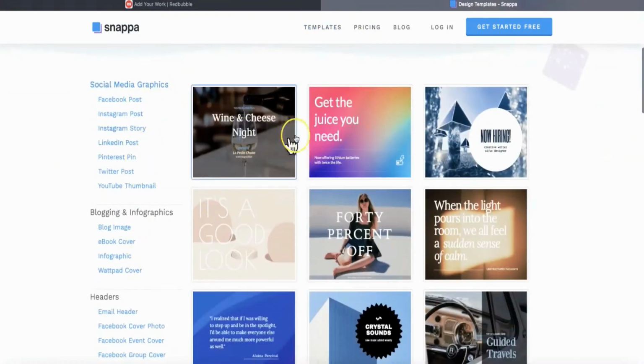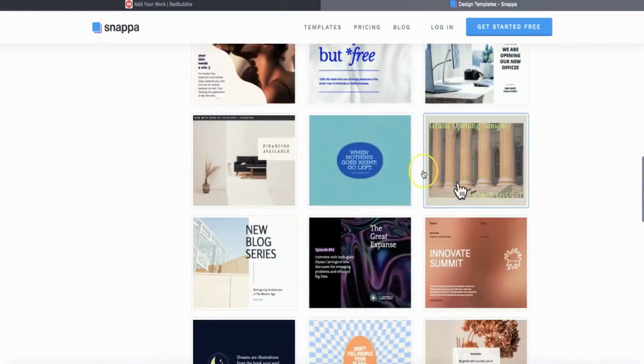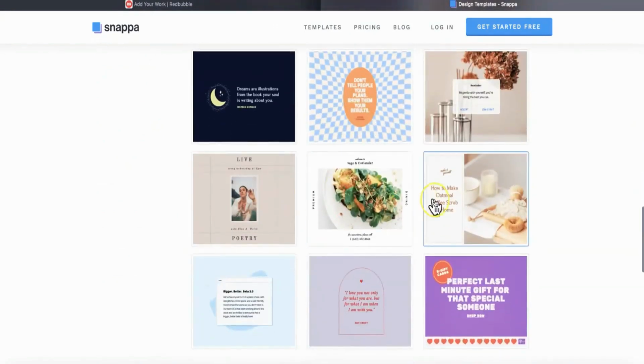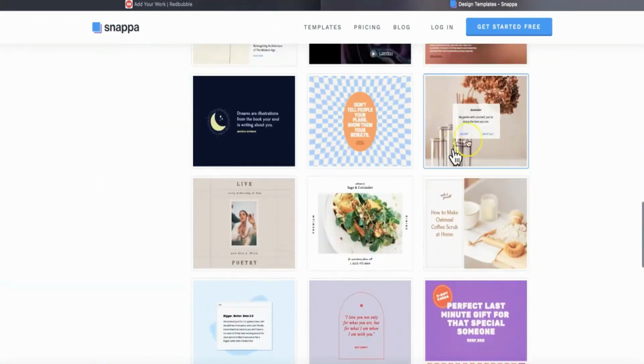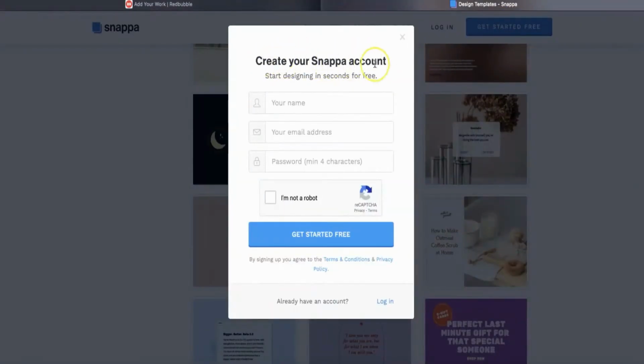SNAPPA.com is absolutely free for everyone. This means you're not required to make any payments, but to get started on this page, simply click on this blue button that says Get Started Free. You can now see a pop-up which allows you to create an account for free. Just fill in your name, email address and password. Make sure to confirm that you're not a robot. And to finish signing up, click on this button here.